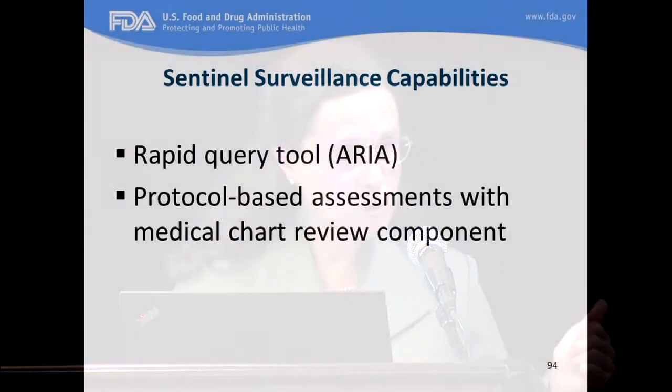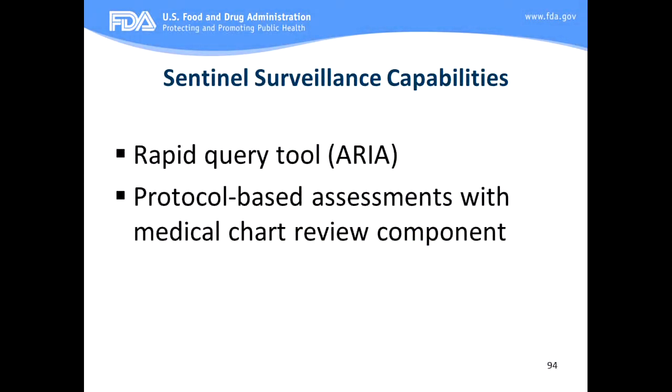Again, for the later post-approval period, before Sentinel, FDA had certain options to follow these signals. Now, Sentinel has been augmenting those available options to FDA, and FDA now itself can perform certain activities by using our rapid query tools. You heard about ARIA this morning. We can also perform protocol-based assessments with medical chart review components.